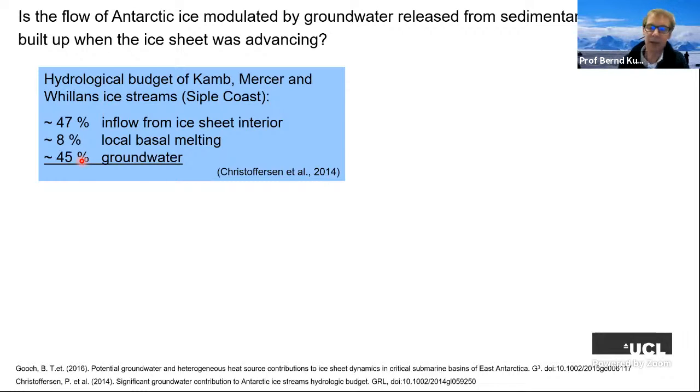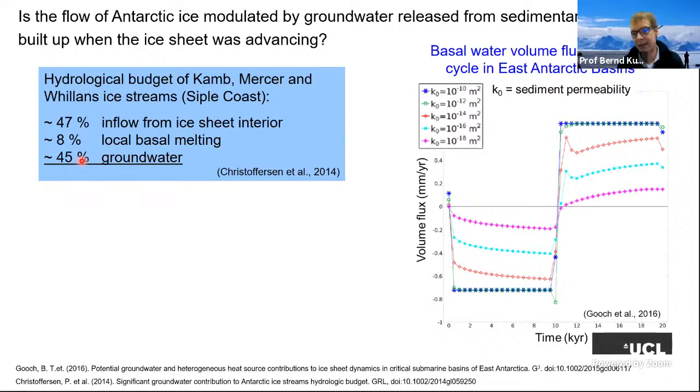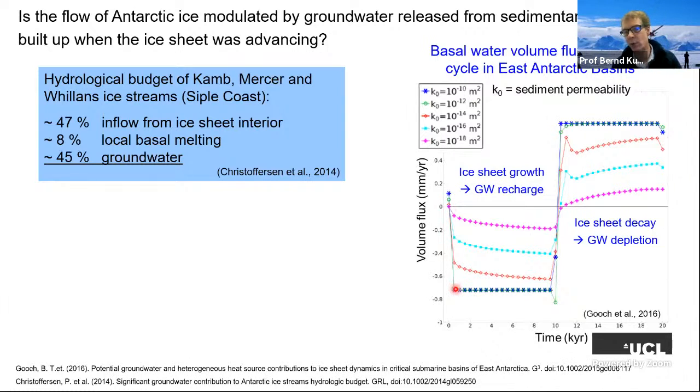So that was a key bit of evidence. The second key bit came from those East Antarctic sedimentary basins that I showed you a little while ago in one of my previous slides, where Brad Gooch et al. did some modeling, where they initially had a growing ice sheet, where we had a negative volume flux of groundwater. So again, don't worry too much about this.